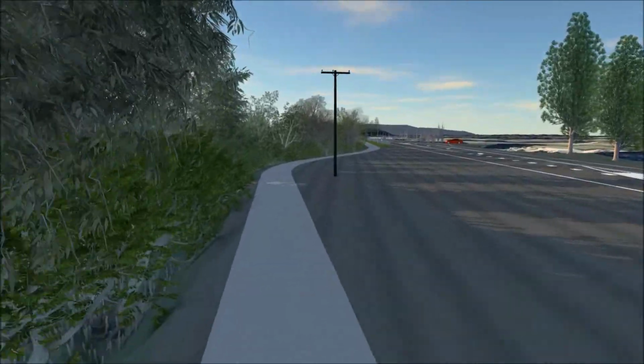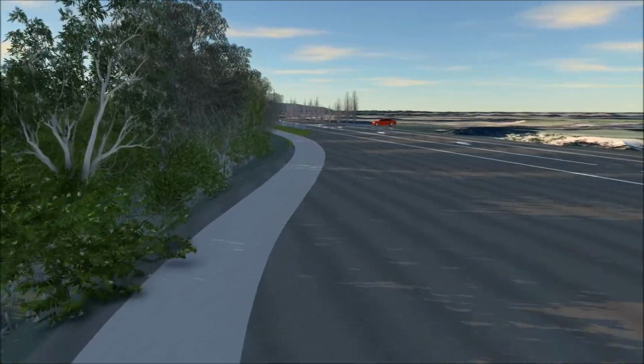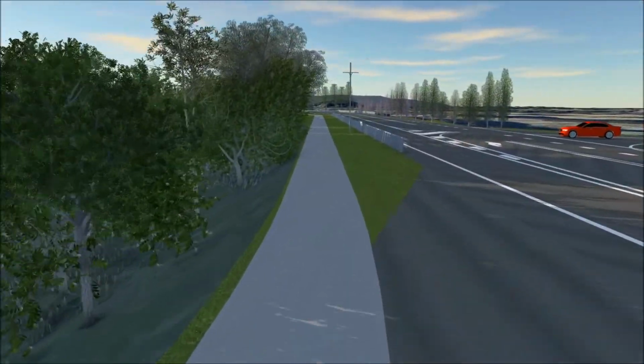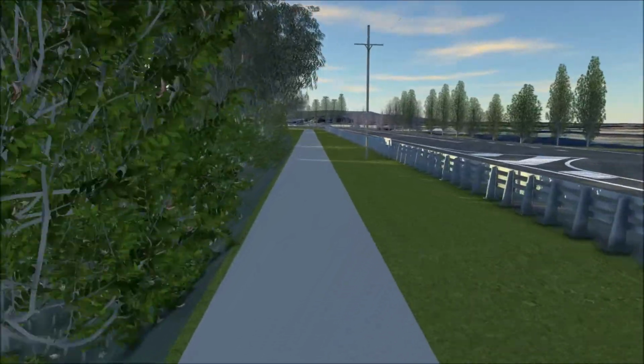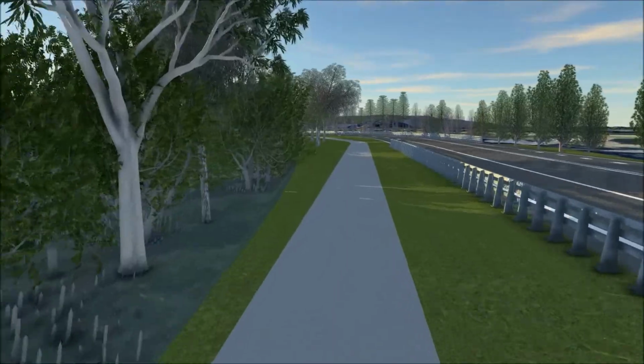There is also a wider footprint here that could potentially be used for formalised parking or other complementary uses, which will be subject to community feedback. At this point, the user is again close to the mangroves and existing structures such as the power pole, which will need to be considered for relocation.